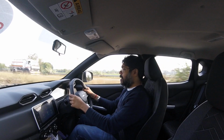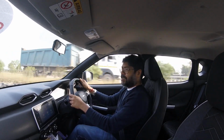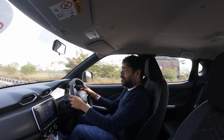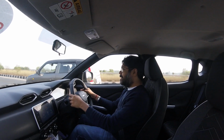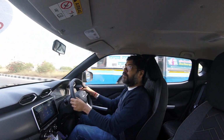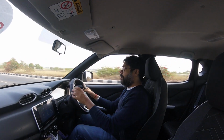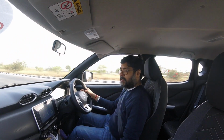All quite nice. What I don't like about the car is I don't particularly like the feel of the steering and some of the plastics over here. But that said, I don't think this will be a super premium car, and because it will not be a super premium contender in the segment, it's nice. It's nice in that sense.